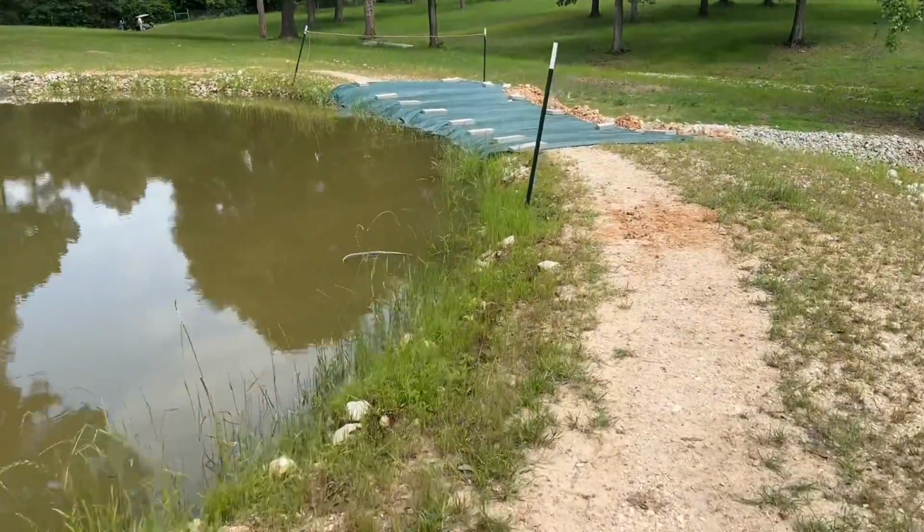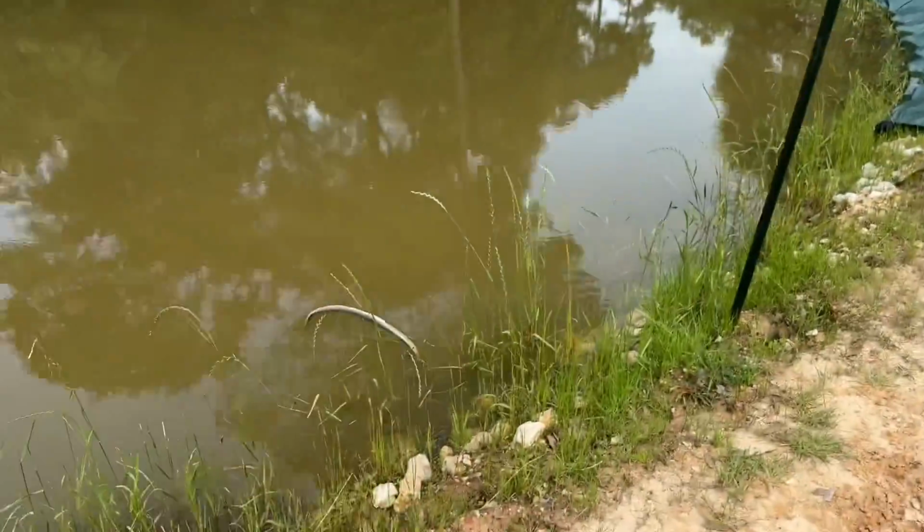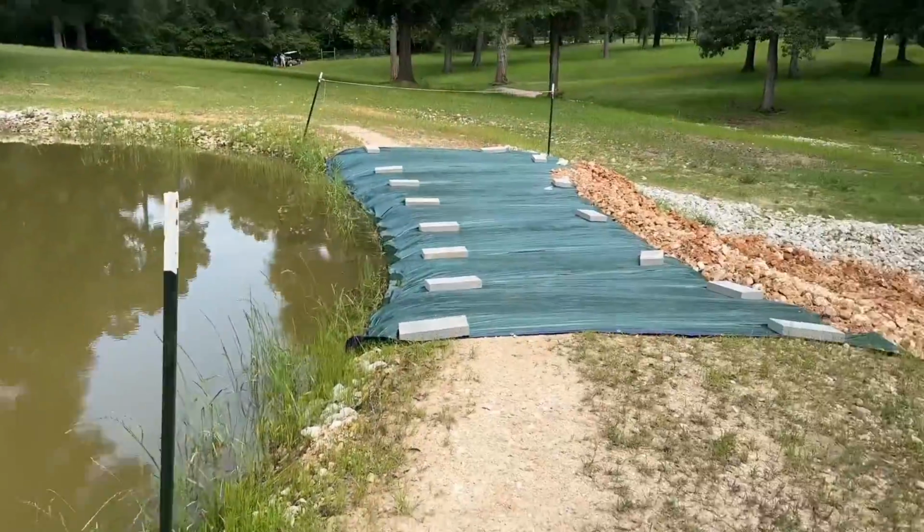Y'all just ignore that floating in the water. That's a floater, y'all. That would be a floater. Just ignore that. He has already met his sweet by and by.